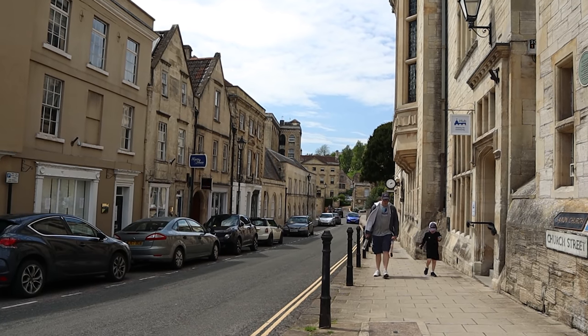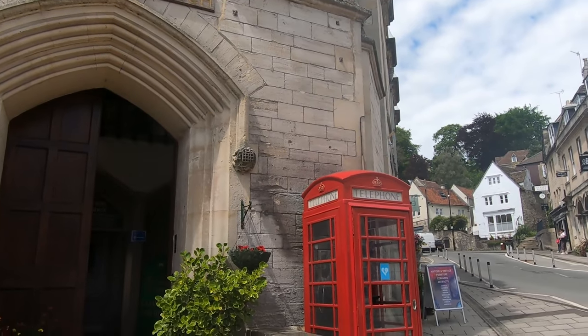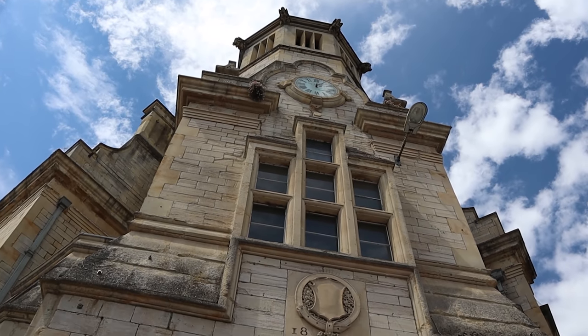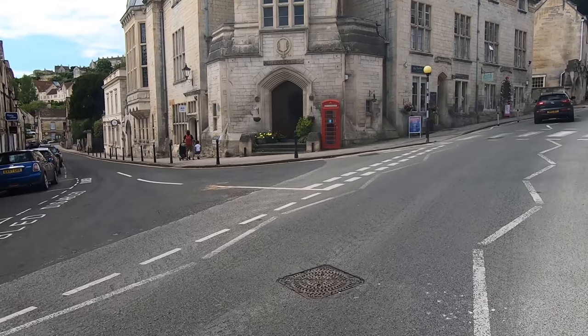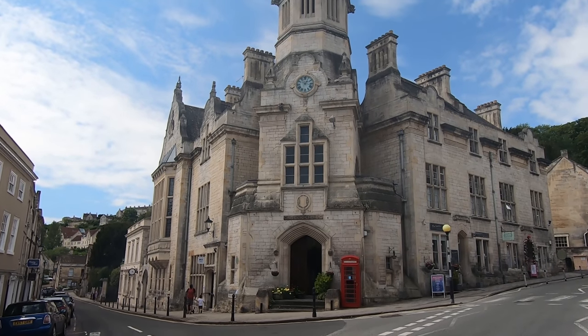At the junction of Church Street is Market Street, which runs from the bridge up the hill north in the direction of Bath. On the corner is St. Thomas More Catholic Church. Up until the 1950s, this was the town hall, but the first floor was converted, the ground floor being left as retail outlets. Regrettably, we didn't venture inside to see how it looks now.